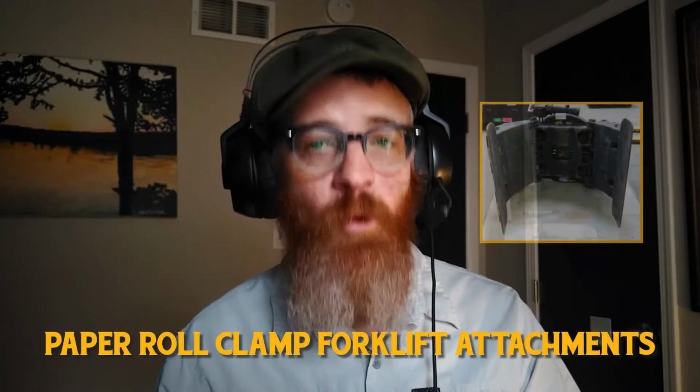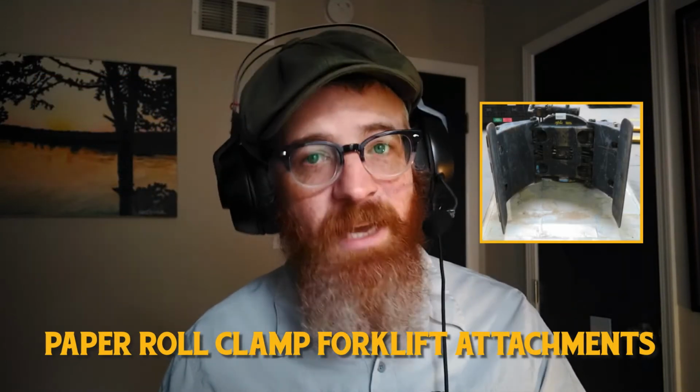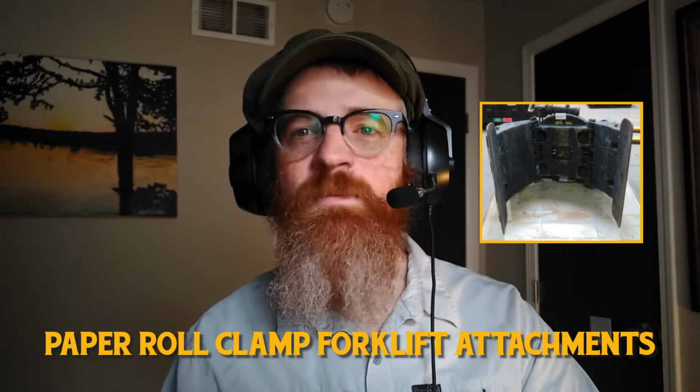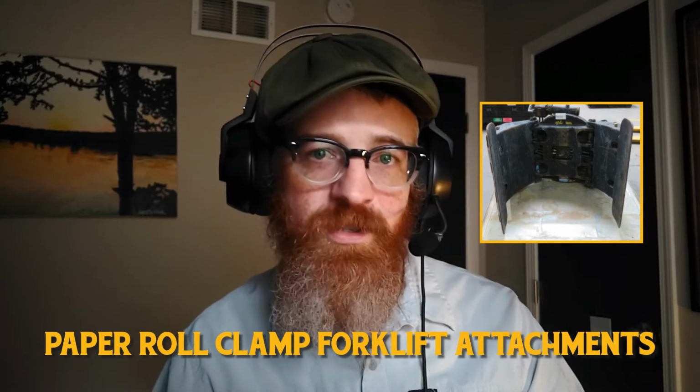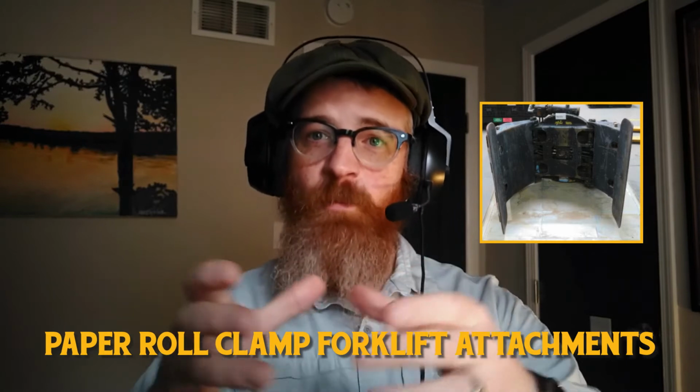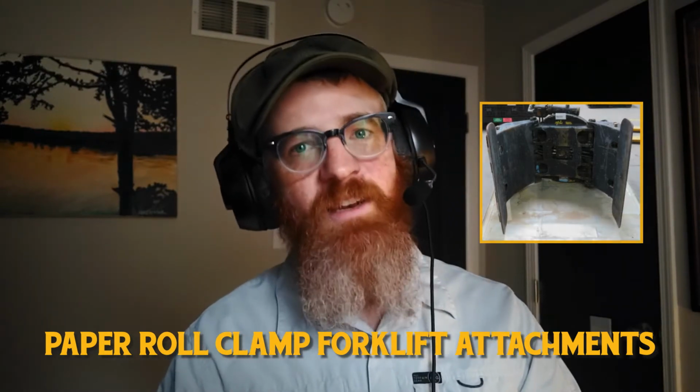Paper roll clamp forklift attachments. Paper roll clamp attachments are used to load and transport immense rolls of paper without as much risk of damaging said loads. These clamps allow forklift operators to grasp and transport paper rolls that do not necessarily fit on pallets.